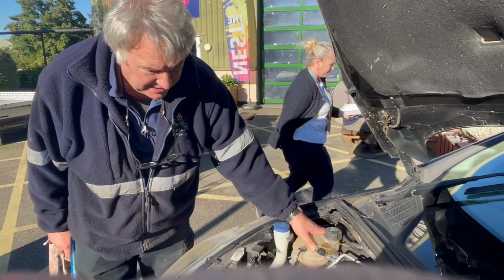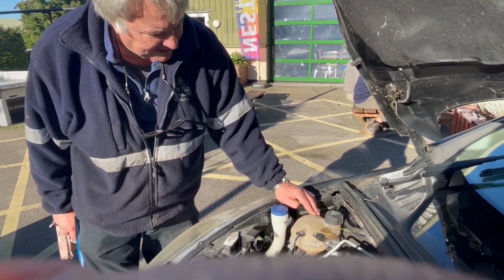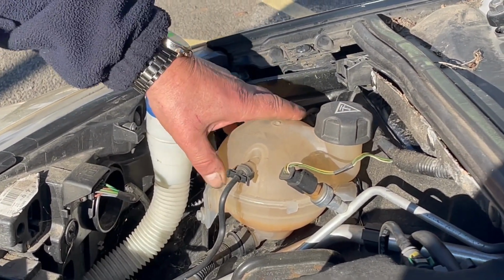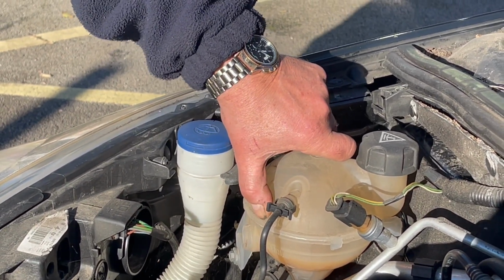Here is the expansion tank for the cooling system of the car. You can see there's a maximum mark and a minimum mark, and you need to be at your maximum mark when it's cold.